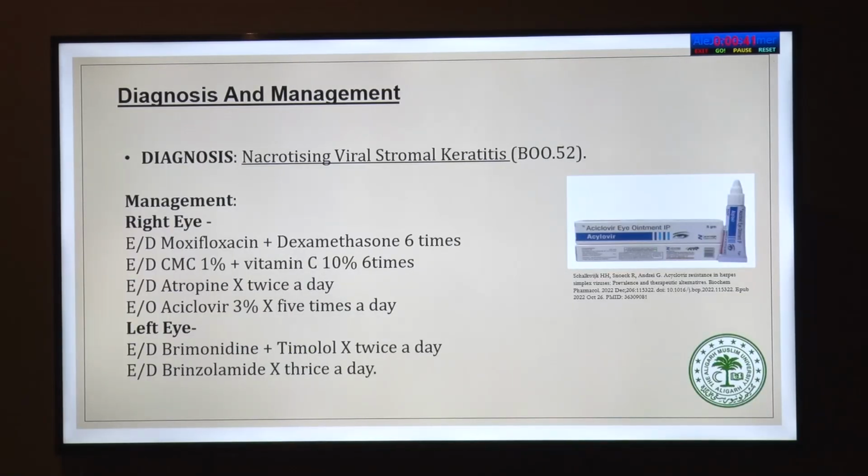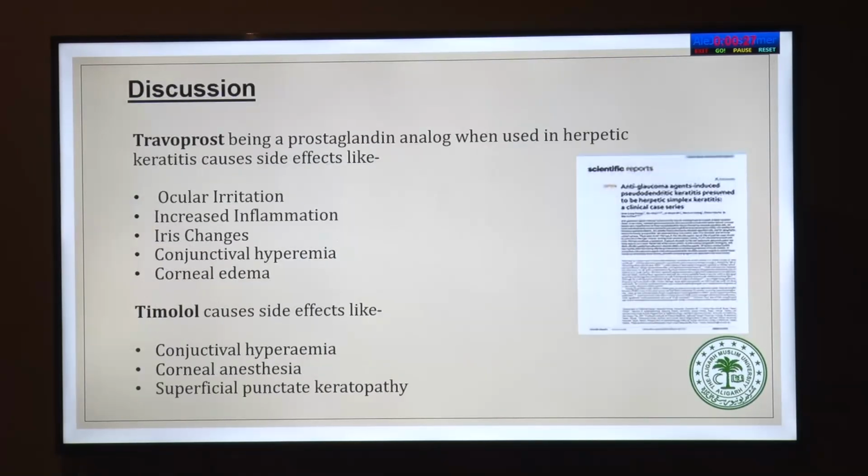Diagnosis of necrotizing viral stromal keratitis was made, and he was given eye drop moxifloxacin and dexamethasone 6 times in right eye, CMC along with vitamin C, atropine BD, and aciclovir eye ointment 3% 5 times a day. In left eye he was continued with anti-glaucoma drugs.